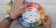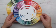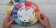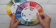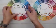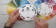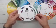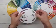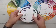This one I was actually able to pick up for free when I went to Stampin' Up!'s demonstrator convention in March. Really awesome party. You definitely don't want to miss out on any of those fun events as a demonstrator. They gave us this wheel, and it looks just slightly different, right? We've got a bigger logo on here. This says Color Coach, which is what this is. You've got the same kind of different schemes: complementary, triadic, analogous, I remembered how to pronounce that at one point and I've forgotten, complementary, monochromatic.